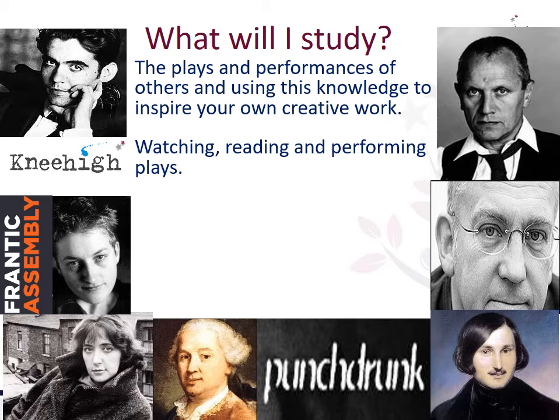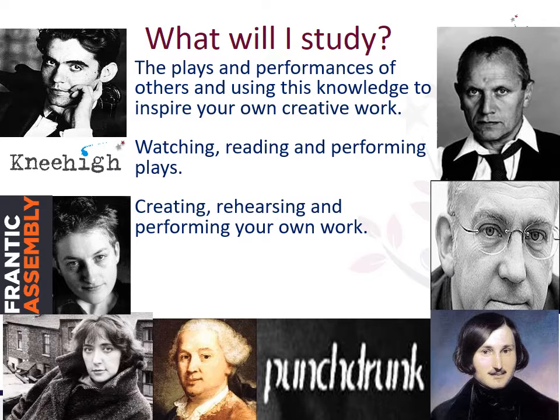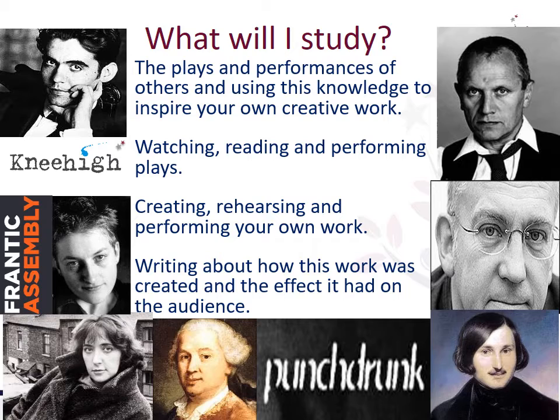So we're going to be watching, reading and performing plays. We're going to be creating and rehearsing and performing our own work. And then we're going to be writing about how this work was created and the effect it had on the audience.